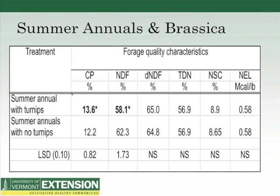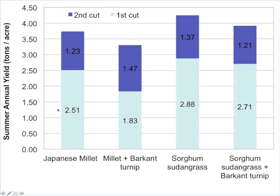In terms of quality, though, we did see an increase in quality of the summer annuals when they were mixed with these turnips. We saw a reduction in fiber, as you would expect, and an increase in protein, which is what we expected as well. I'm not sure if that increase is enough to warrant the cost of the seed and the reduction in yield. So in some ways, I was more thinking after we finished the experiment that it would just be better to go in and seed the brassicas in August and have pure stands of those for fall grazing.